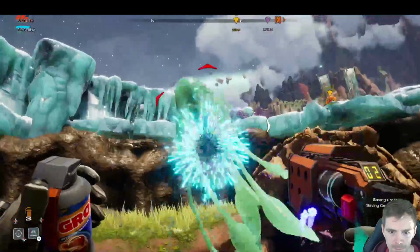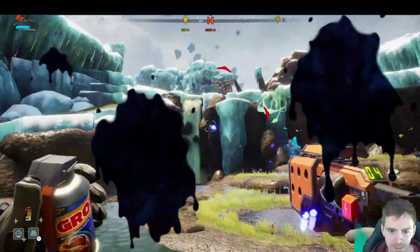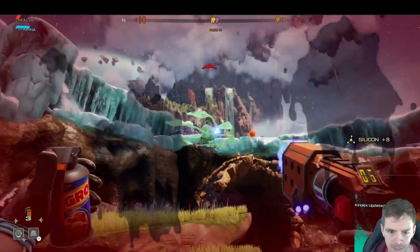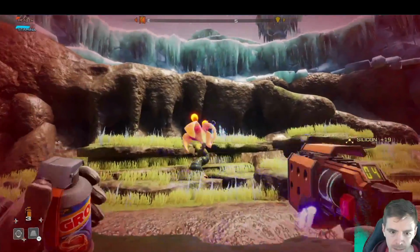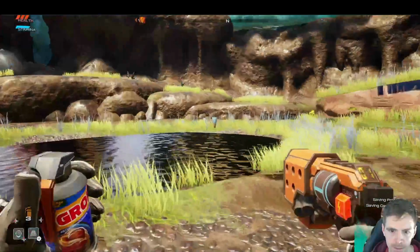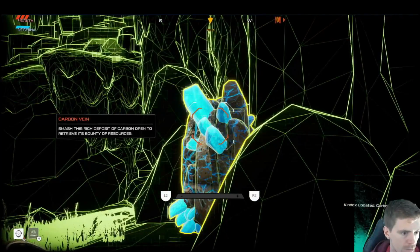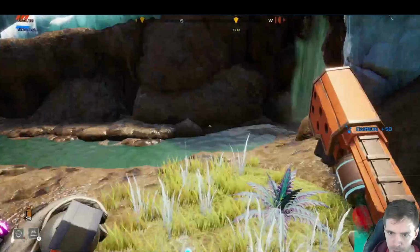Oh, okay. Hello. Adjust the sensitivity on this joystick a little bit. Ow, stab it. Oh, I am almost dead. All right. So that's, this looks like something. Carbon vein, okay. Got a bunch of carbon.